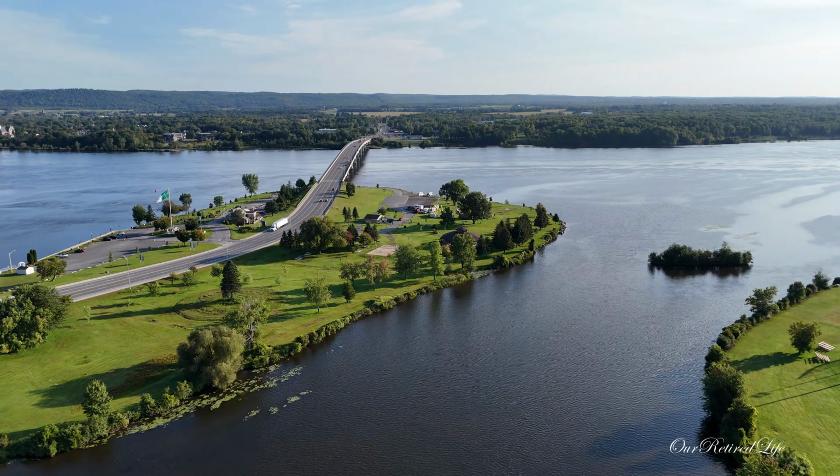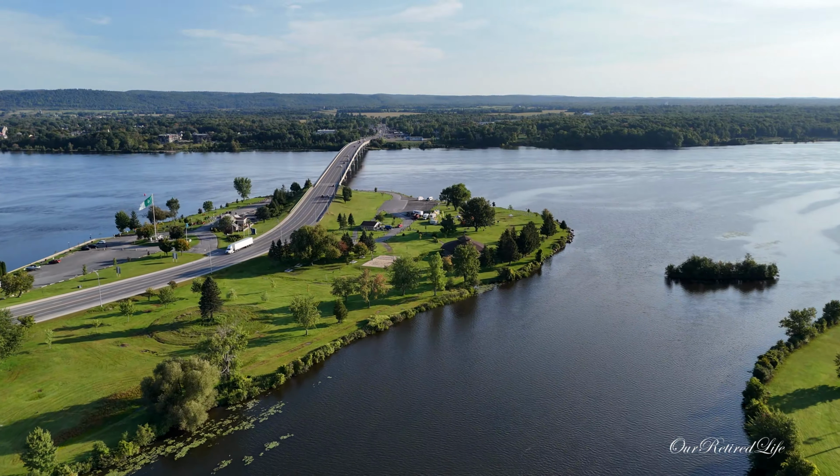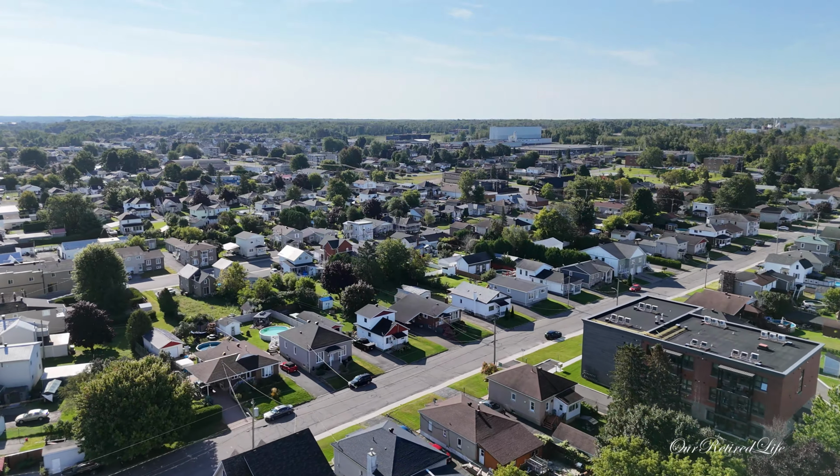Long before European settlers arrived, indigenous peoples used the Ottawa River as a crucial trade route, linking the Great Lakes to the northeastern part of North America. Hawkesbury later grew during the 1800s, thanks to the lumber industry, with mills springing up along the river.